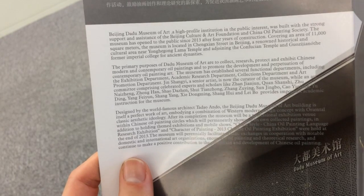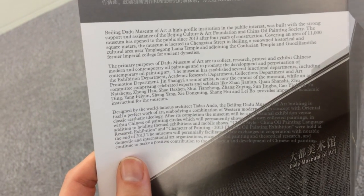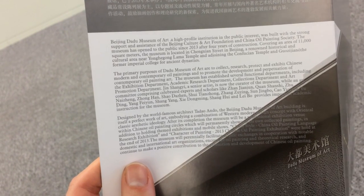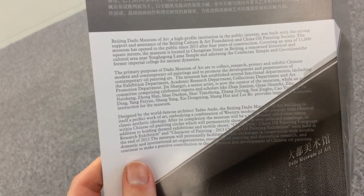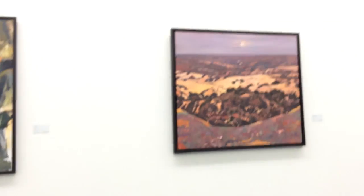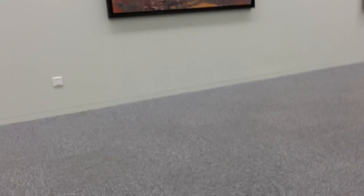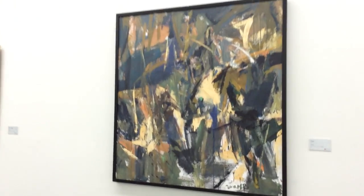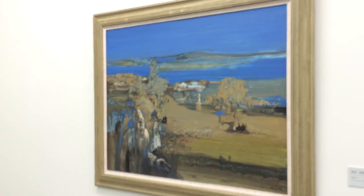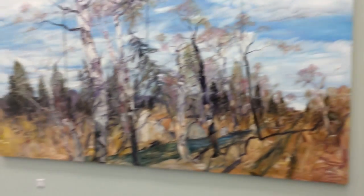Tadao Ando is the designer of this. I think he's the one who did the Modern Museum of Art in Fort Worth, is it? Anyway. I walked up from my hostel, Dongcheng area. I think all the literature here is in Chinese. Yeah.